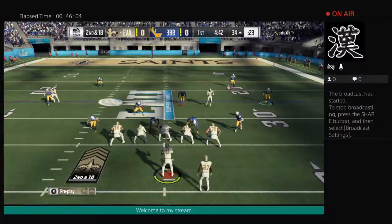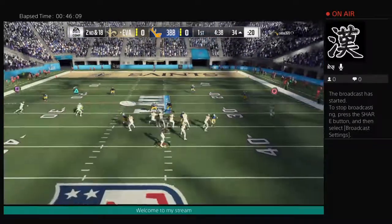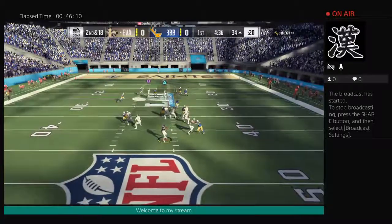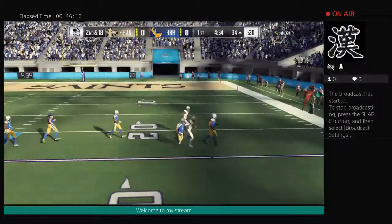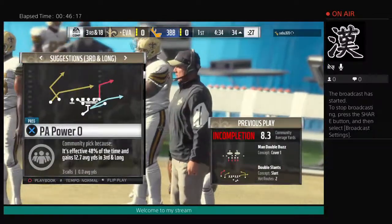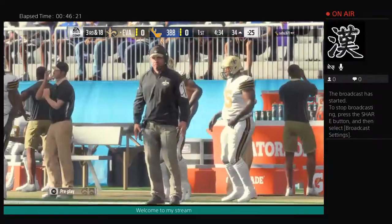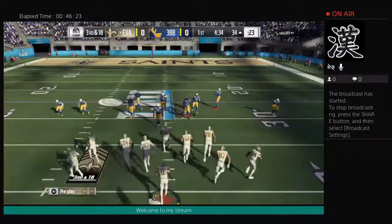Shaquille Barrett from his outside linebacker spot, forcing the sack for a loss of 8. To throw, it's Wentz. And he fires one incomplete. Michael Crabtree, the intended receiver. 3rd down here. The turnover put him in great field position.